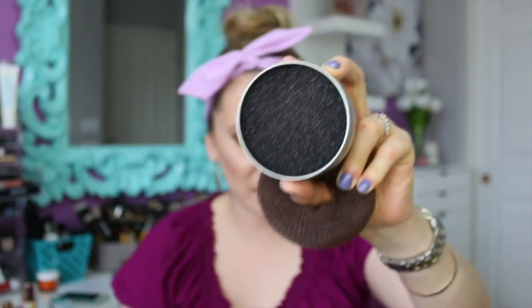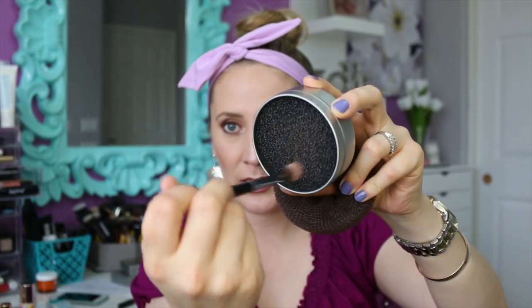And you just get your brush again, go like this, swirl it around, and it takes off the powder so that you can use and switch to another color. This is pretty much like the same thing, but this is so much more affordable.